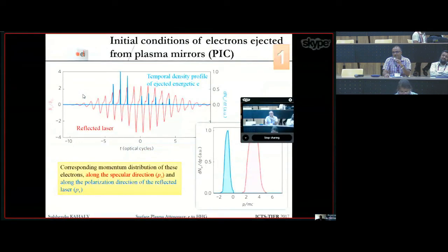So here, if you see this simulation, there are two things. First is the initial condition. We can only do PIC simulation in order to retrieve information because there is no measurement inside the plasma mirror that anybody is doing. So what we did using state of the art is that we saw that this is the light field. The red one is the light field.